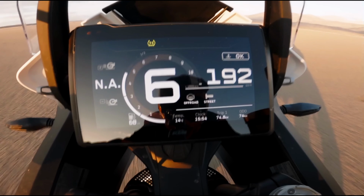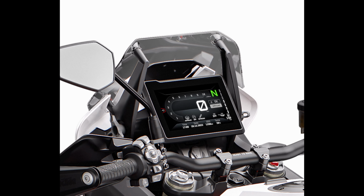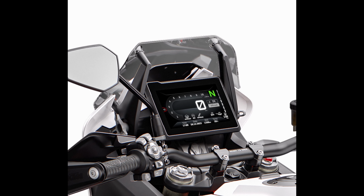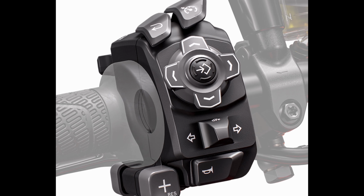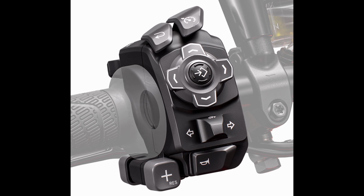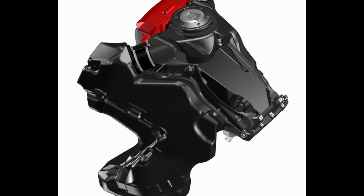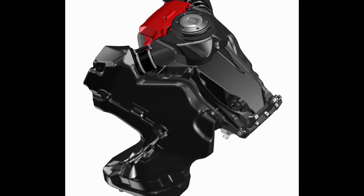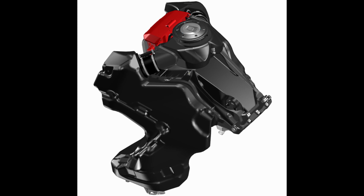The Super Adventure R is equipped with an all-new 7-inch TFT display which provides the rider with important information and makes adjustments to the active suspension on the go, all operated by a 6-way switch cube on the handlebar, which is also backlit for low light conditions. There is also a convenient compartment that keeps your smartphone safe and charged thanks to an integrated USB socket.